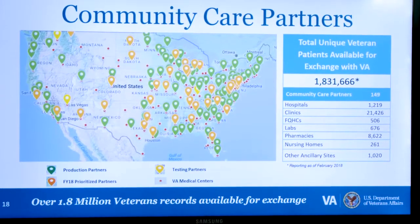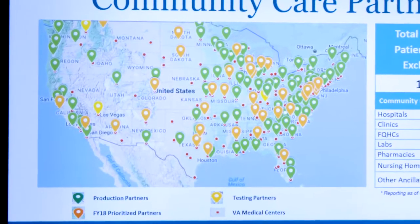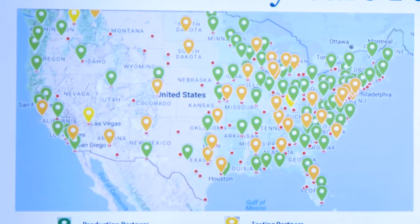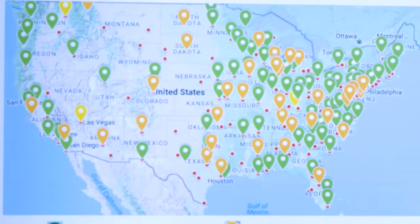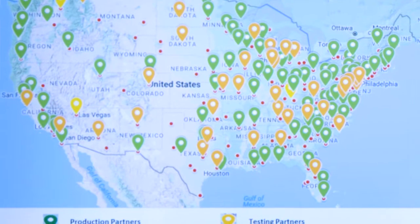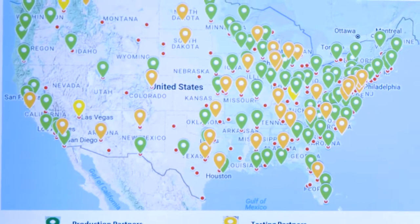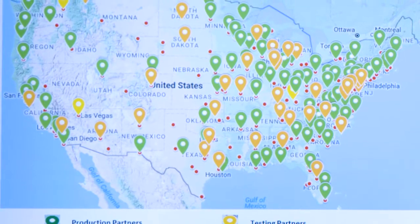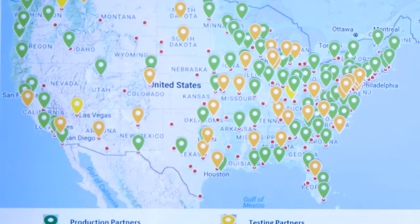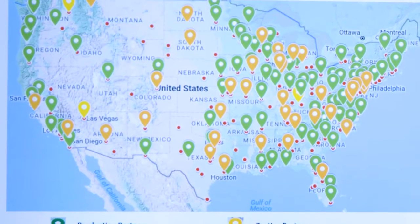If you look at the middle of the map, where you see the green dots, those are our production partners that we have currently around the country. Where you can see the orange, those are our FY18 prioritized partners, those partners that we're trying to bring into production with the VA for sharing during this fiscal year, which goes from 1 October through the end of September.